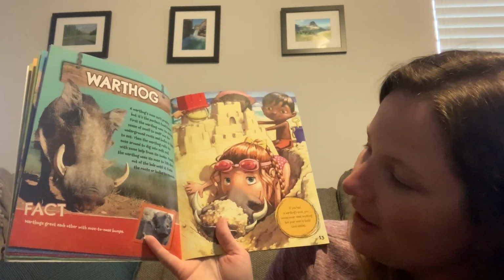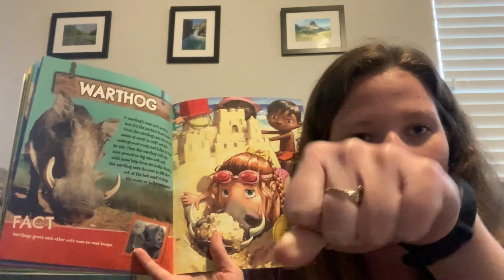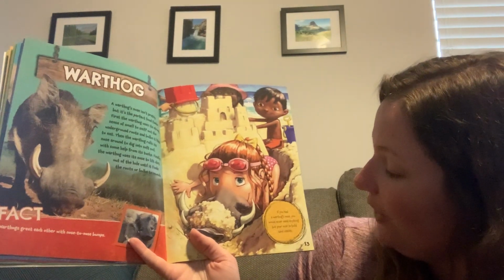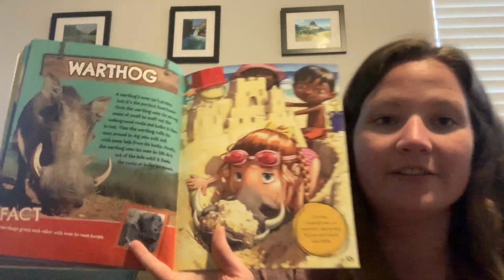Fact: warthogs greet each other with nose-to-nose bumps. Kind of like a fist bump. If you had a warthog's nose, you would never need anything but your nose to build sandcastles.